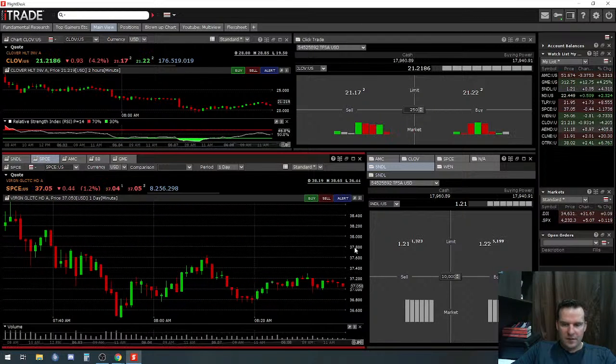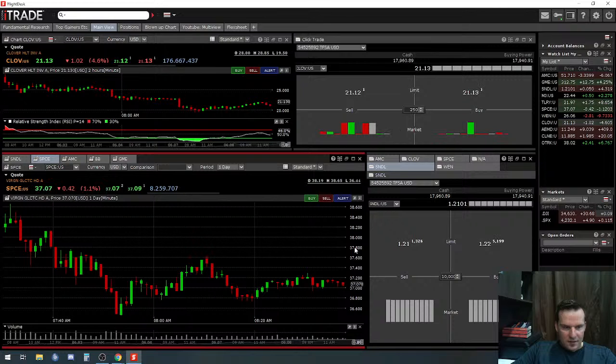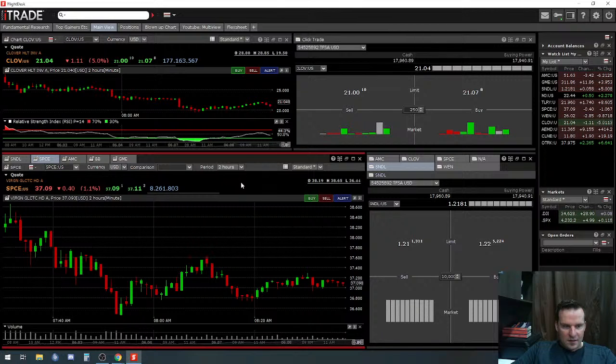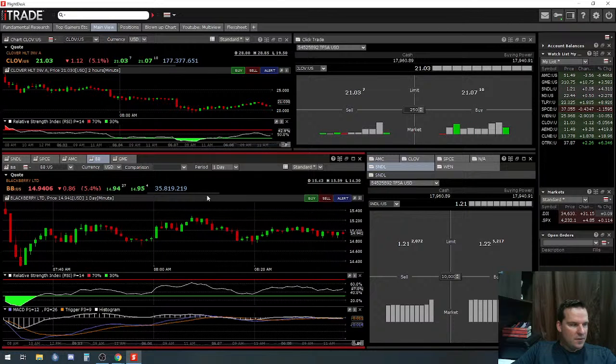I love SPCE. Got in at 16.51, and yeah, it is $37. It's gone up a lot the last couple of days, so I don't blame it for pulling back. I said that yesterday. It needs a bit of a pullback day. You start getting those really big gains. BlackBerry down 5.5%. RSI sitting around 50.